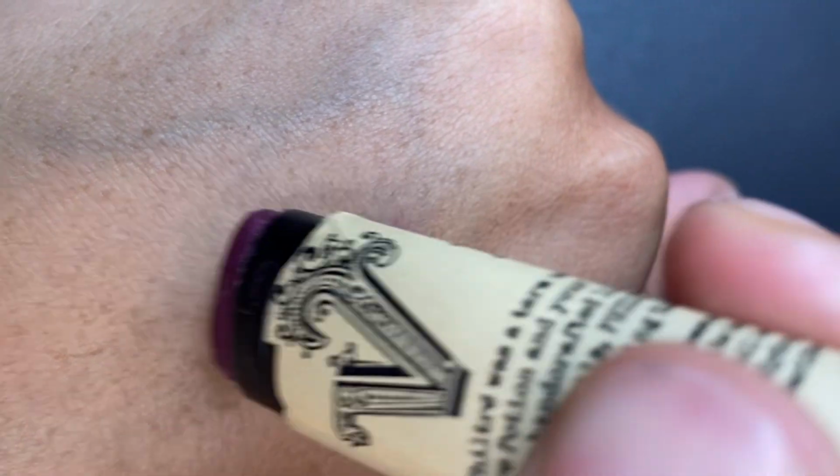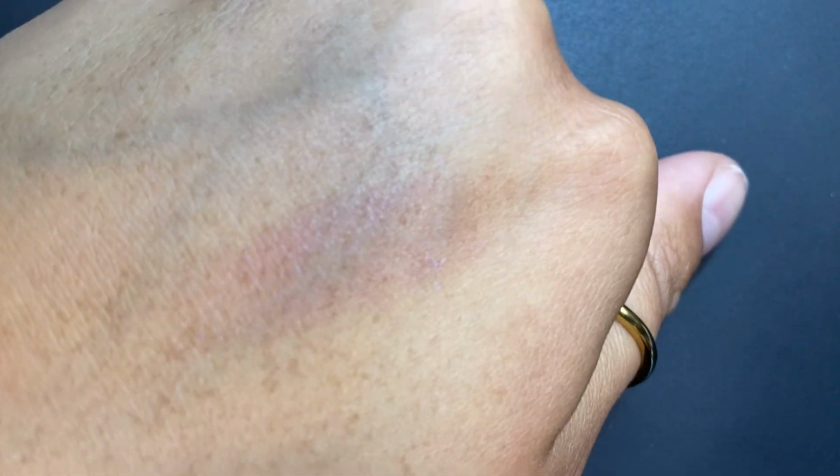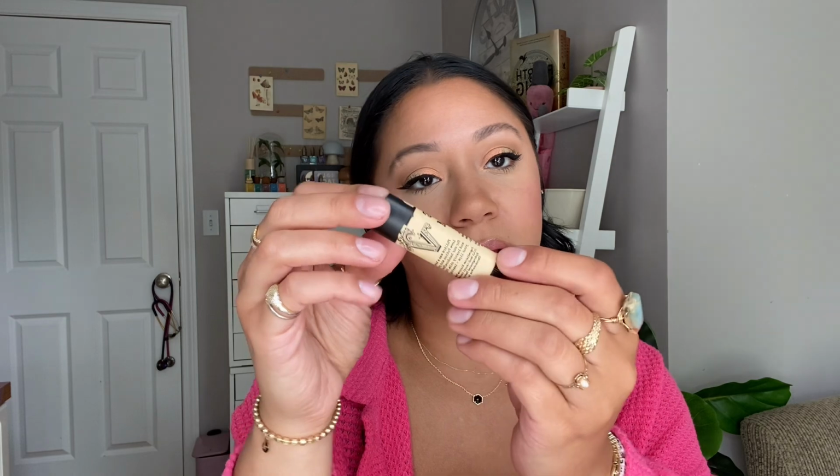So now I have 2. I have this one, and then I have the one from PBE. So I'm gonna put one in my purse, keep one at work, I always need some sort of lip gloss, some sort of chapstick, all of the time. This has a lot of amazing ingredients in here. I see vitamin E, soybean, beeswax, lots of amazing ingredients for your lips.